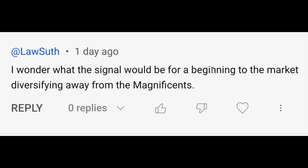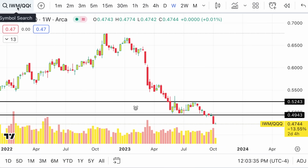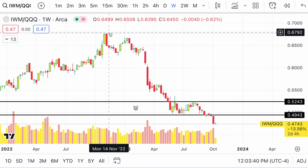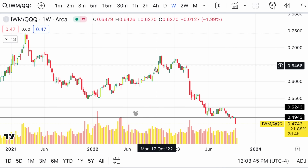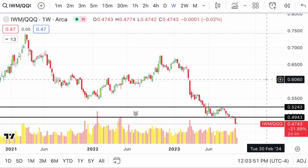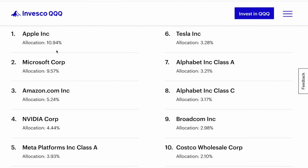I wonder what the signal would be for a beginning to the market diversifying away from the Magnificent Seven. There's many ways you can actually look at this. One is you type in IWM versus QQQ, right? So it's small caps versus mega tech, really, is what you're looking at here. This is one to look at because IWM has been in the toilet compared to the Qs, and I think we're at all-time lows in this thing. So if you start to see this turn up, that means the IWM is outperforming. That means bigger money is heading into smaller caps, because the market does like to rotate into things that have just been beaten down and undervalued versus things that are extremely overvalued. So that's one to look at.